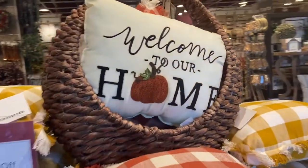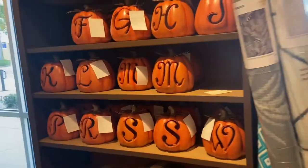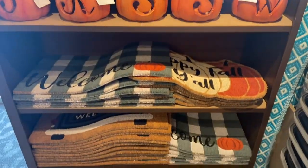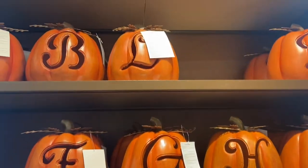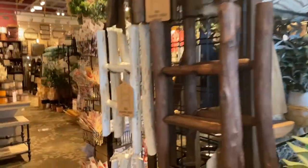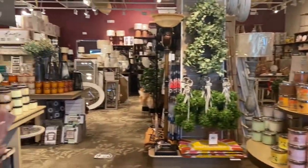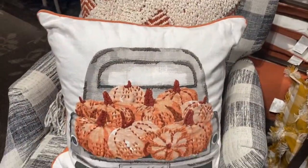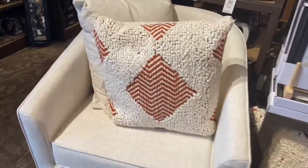Right off the bat, I see a pillow with a pumpkin. And a shelf of pumpkins. And more bats. Those are even cuter than Michael's. Too much on this side of the store, I don't think. That's a really cute pillow. I like the chair too. That's giving me some fall vibes.